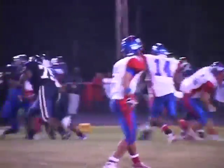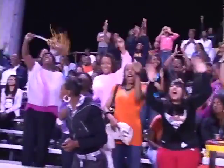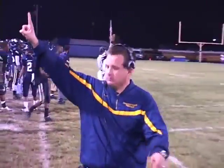Meadowbrook has the momentum here. The handoff to Akil Dorsey, and it's off to the races. He takes it all the way down the length of the field for another Meadowbrook touchdown. Coach Taylor having a great time in his first home game.